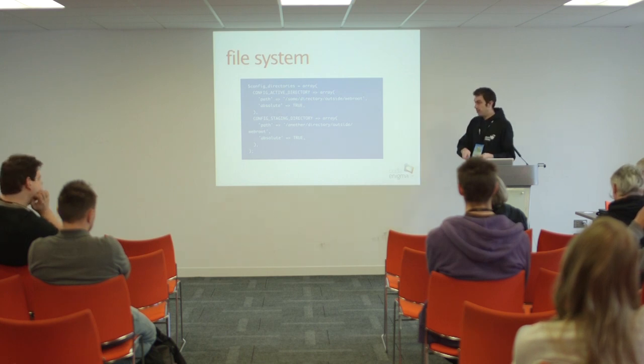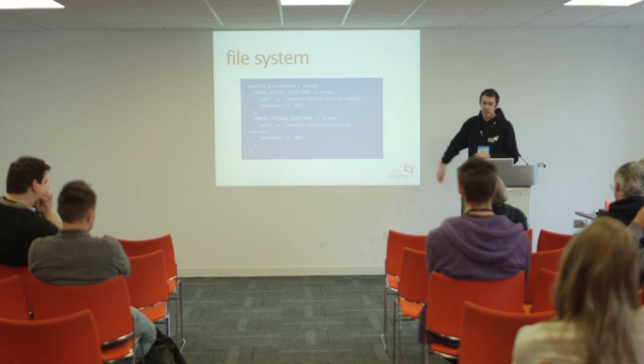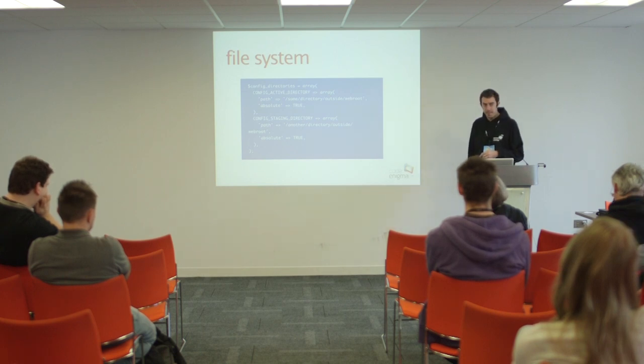The one that you do want in version control is this one, the config staging directory. That's the one that you can write config into as a developer and then import it at the point when you set your site up.